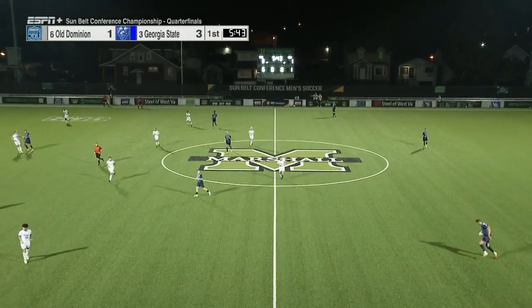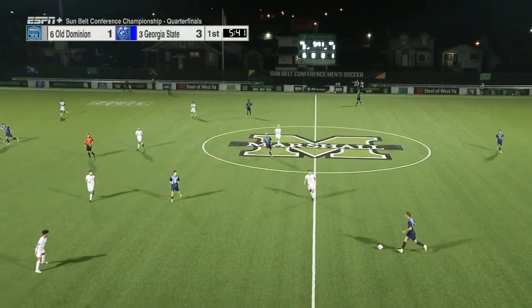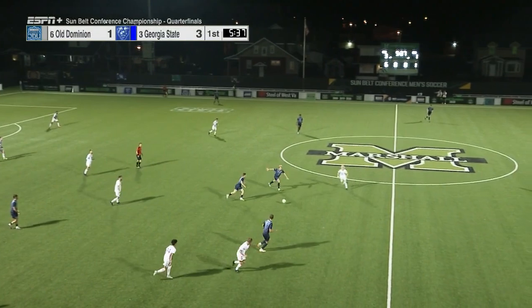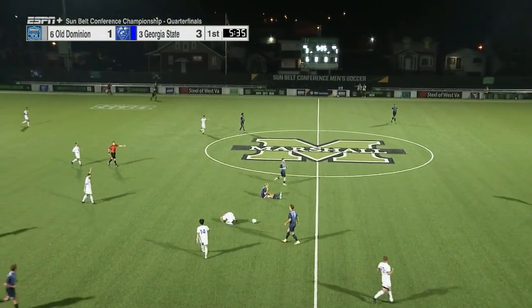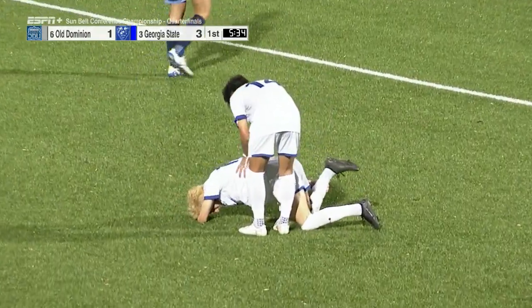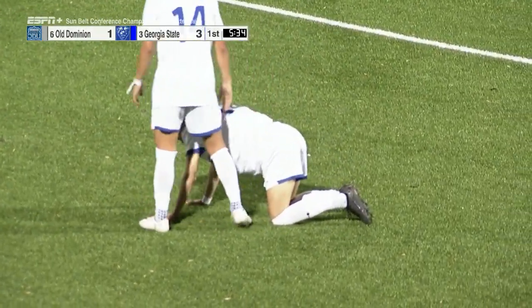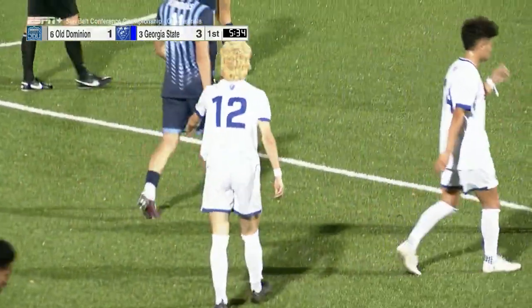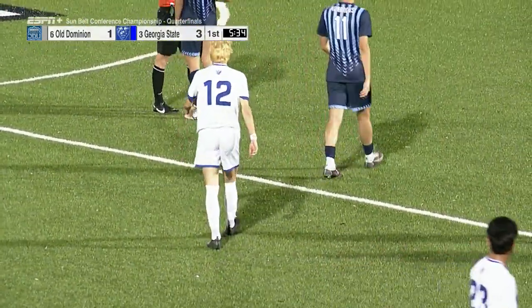Mentioned earlier the postseason success and the history of postseason play for Georgia State. Well, for Old Dominion, they have a storied history in their own right. However, they've fallen on hard times. Now a whistle comes in, and Misaroli, a return foul there on Gavin Williams, and Misaroli will be shown yellow.